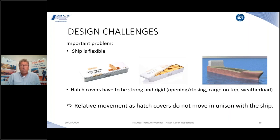And in the end, we want whatever we loaded in the holes to be and to remain dry, and we have to cover it up. And that is what we do with hatch covers. But knowing that the ship is flexible, our hatch covers have to be strong and rigid for various reasons. We have to open and to close them.